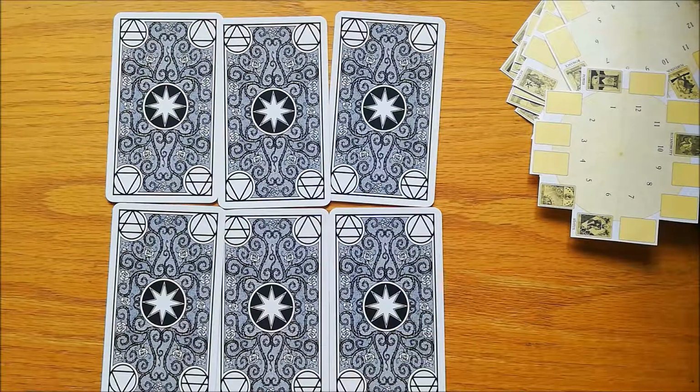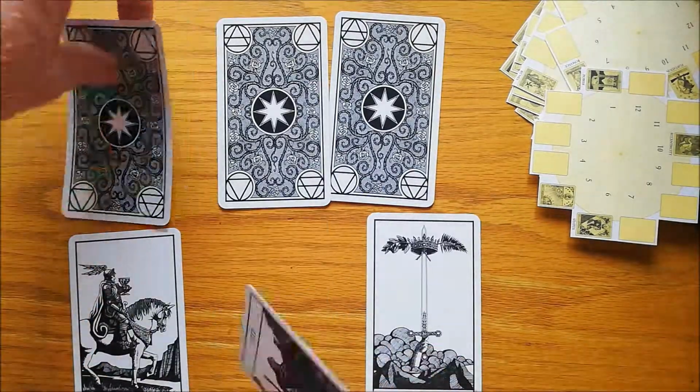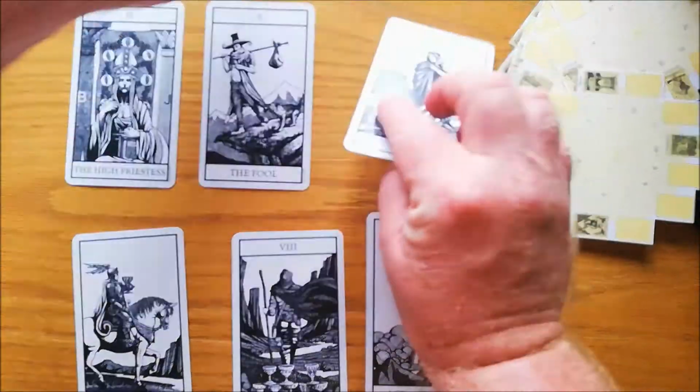Okay, you put your card away. Now, what you need to know before you start is the suit of wands and the suit of cups mean yes, and the suit of swords and the suit of pentacles mean no. So now what you do is you turn over all your cards. Turn them all over.